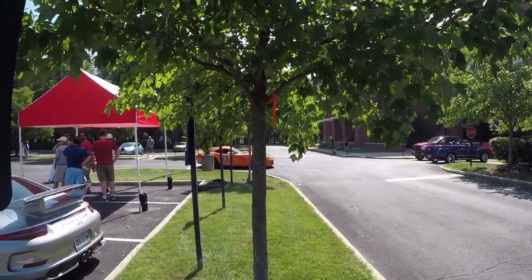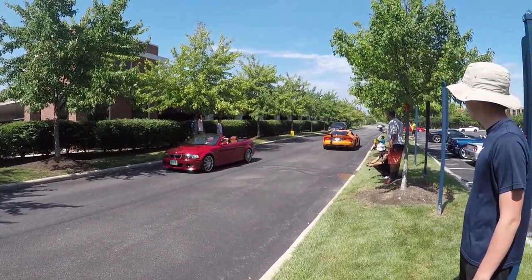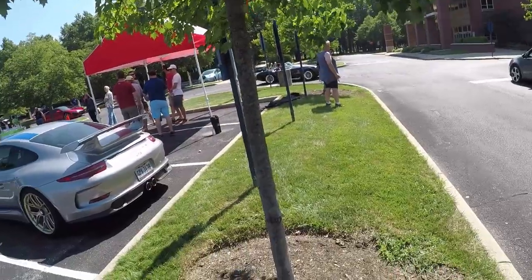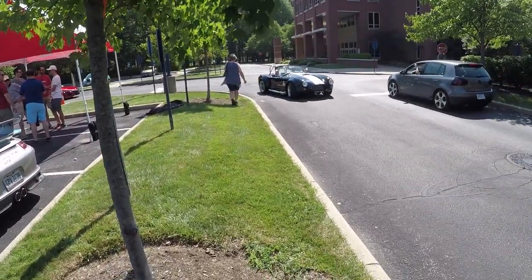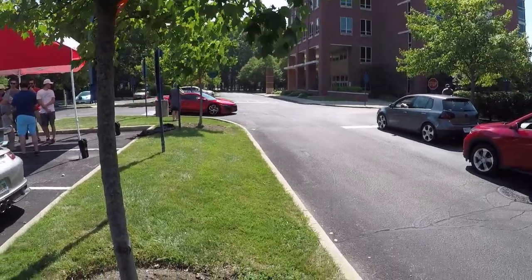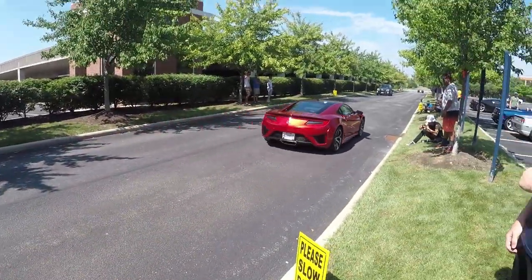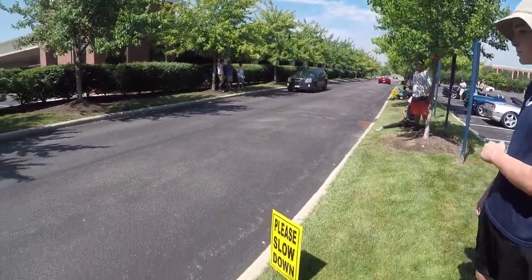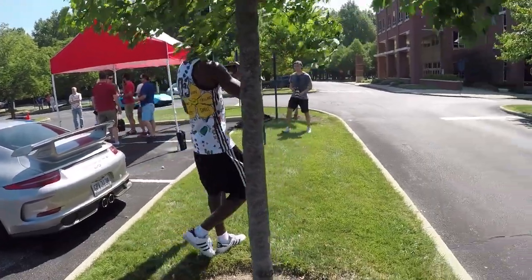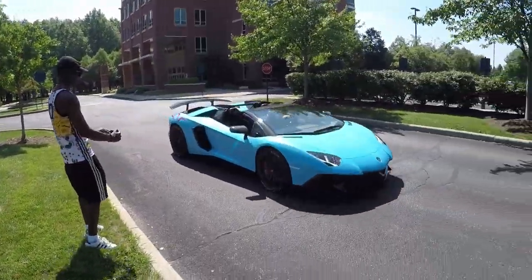Guys, we got the Viper General Lee pulling out. You see the truck? Alright guys, so just before we see the NSX, we got one last Cobra coming out. And now hopefully this guy is gonna give us a little acceleration pull. Blue SV's coming now too. So we got the blue SV, had the yellow one pass by earlier, and now we got this bad boy.